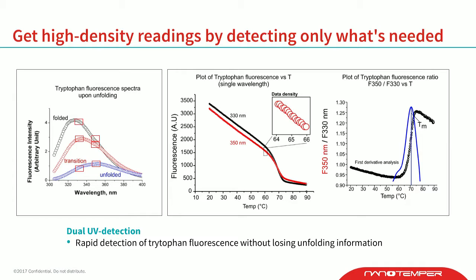We use this dual UV detection because it makes us very fast. So this is what enables us to do these fast scans every 3 seconds and give us this high data point density and therefore this high resolution and precision.